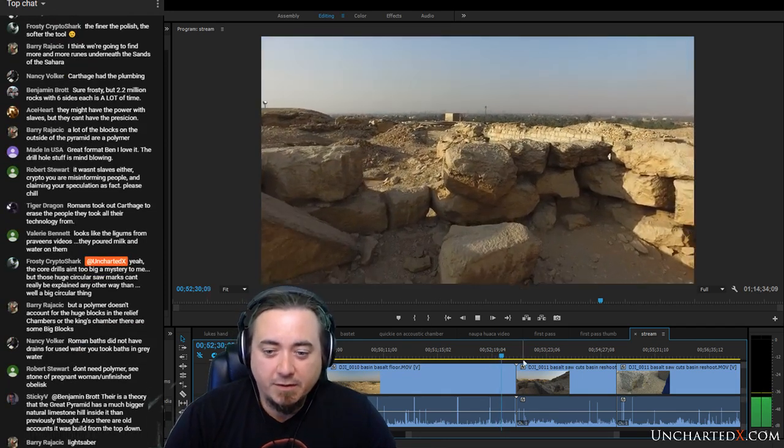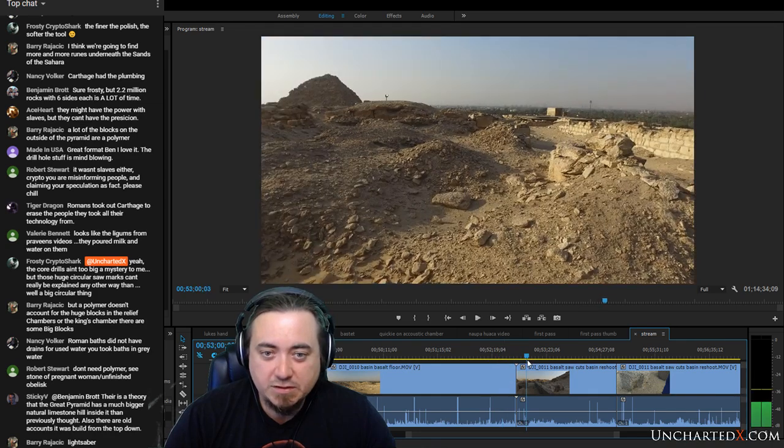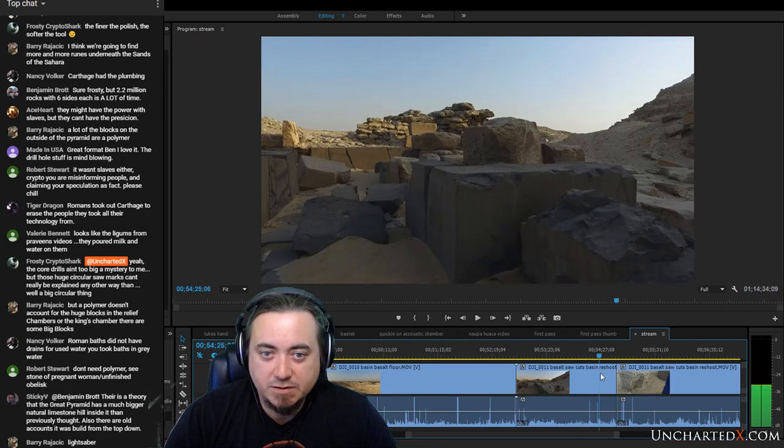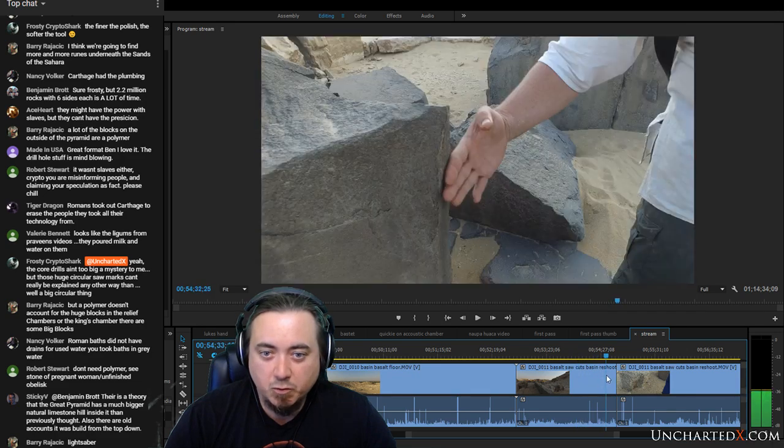So there's one other thing here. I think we've seen most of this. I know Luke and I went back and re-examined these blocks, and I think we took another look at some more machined surfaces.